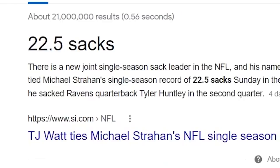That's so crazy. In 2020, he had 15 sacks. So in 2021, now 22 and a half. He only played 15 games, too. This guy is a god. He would have the record, and it wouldn't even be close if he was healthy all 17.